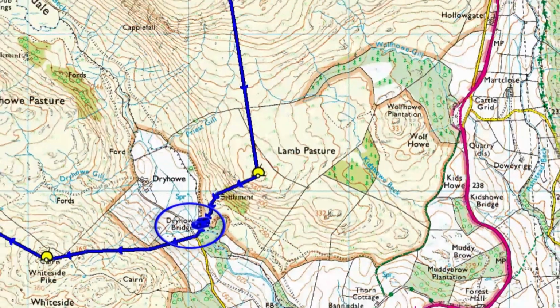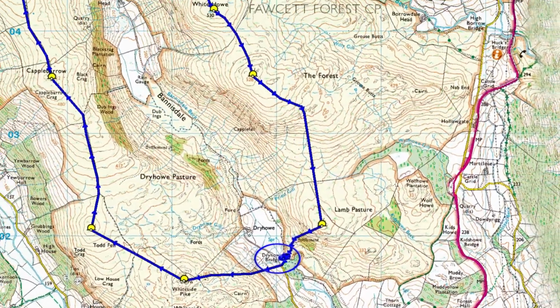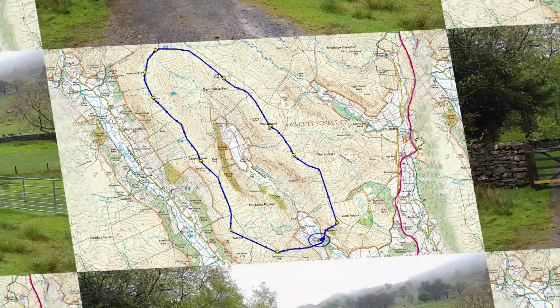Well, I hope you were paying attention during that lecture. We now present the Bannisdale Horseshoe.